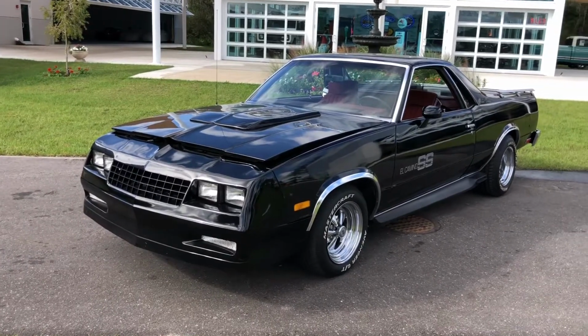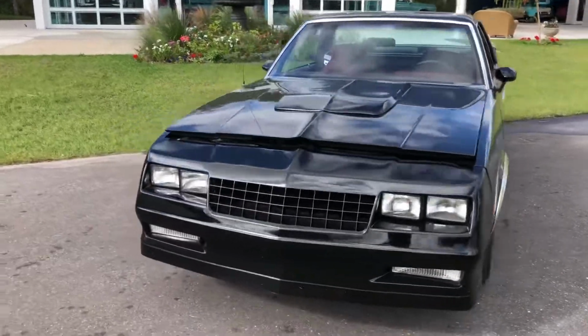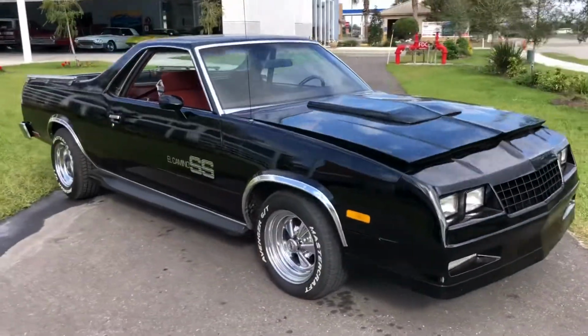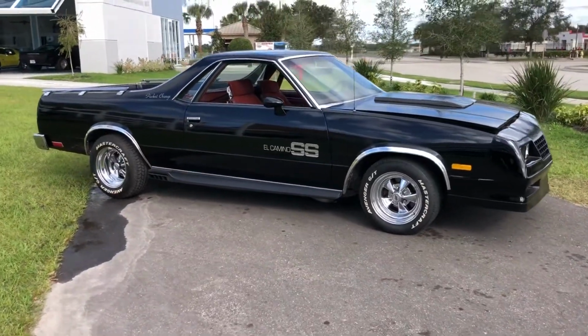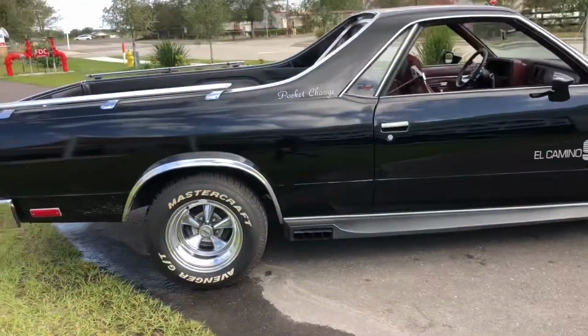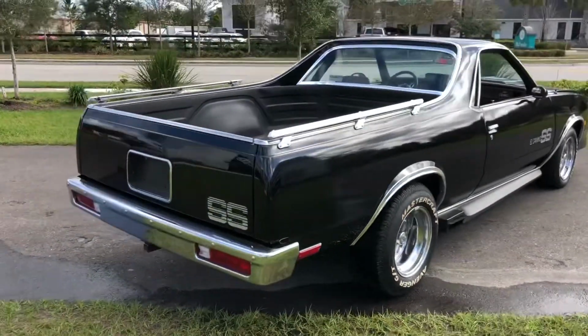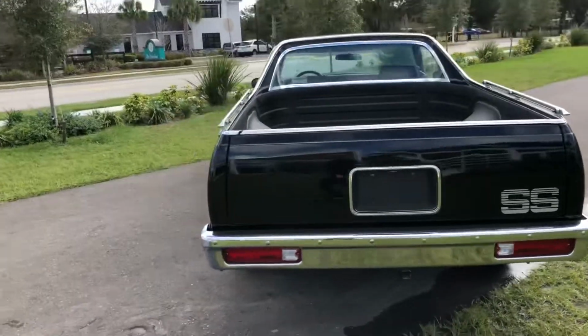Today we're presenting to you a 1984 Chevy El Camino SS. It's got the Choo Choo Package. I do have the hood popped, so it's a little easier for me to maneuver to show you the engine. But this is a really sharp looking car. It has been restored and it's a black exterior over a dark red interior.